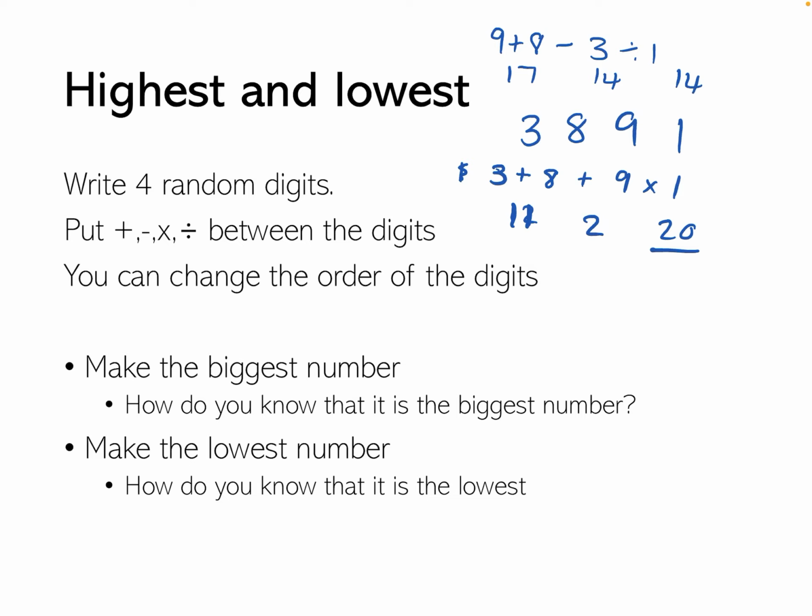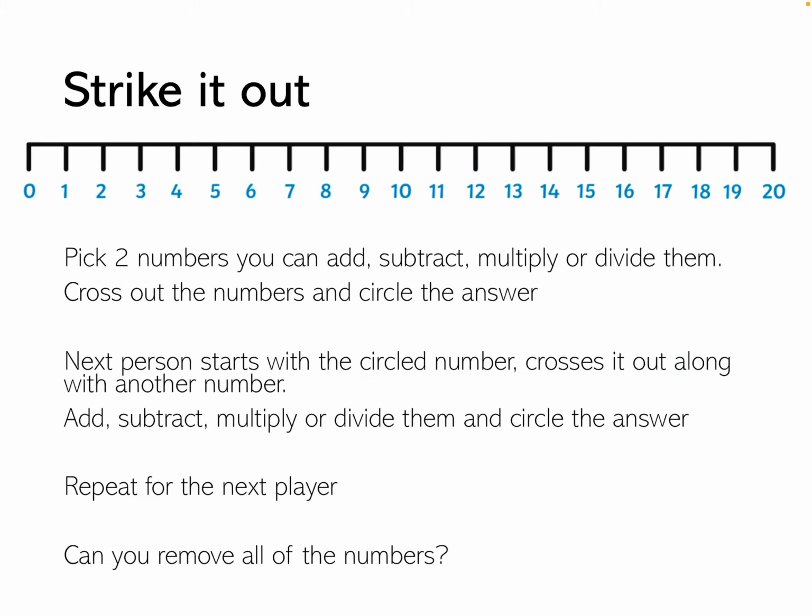So, can you have a go? Play around. Have lots of different goes. Try 4 different digits. 5, 6, 7, 4. Yeah, you can swap the order around. Have an investigate. Can you make the biggest number and lowest number using those digits? And maybe have a go with somebody else. Same digits. Who can make the biggest number? Who can make the smallest number?